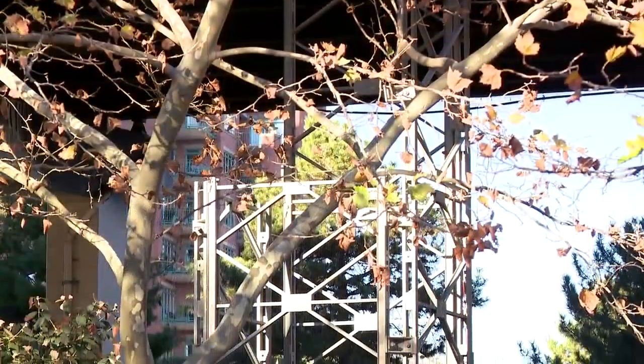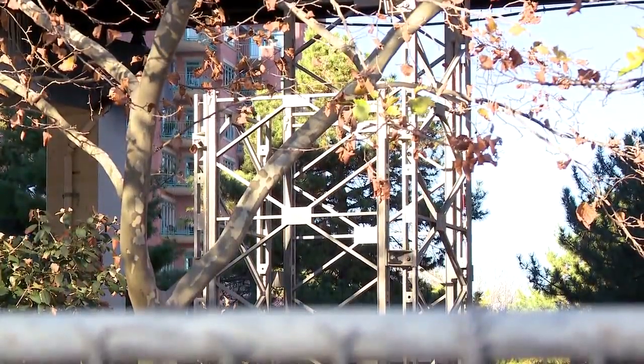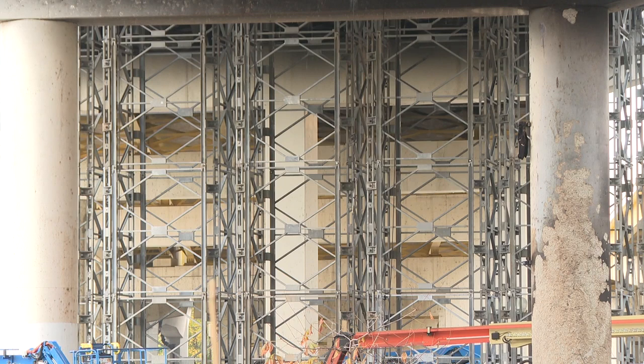So it's extremely delicate, even more so when you're just removing a portion of the structure and not planning on taking down the entire structure. And so that's why there was the need for extensive shoring for the bridge that has happened over the last few weeks.